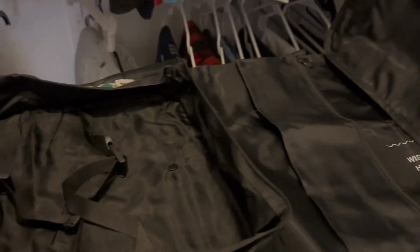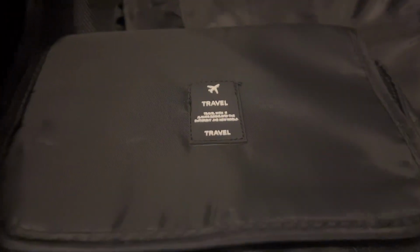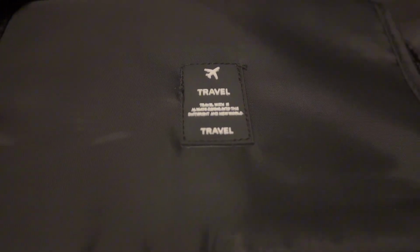I ordered these little packing cubes from Amazon, and they just came in today, and I wanted to show you what they look like right now. I'm kind of impressed with them. They have a little travel on there. Each cube tends to be pretty good quality.